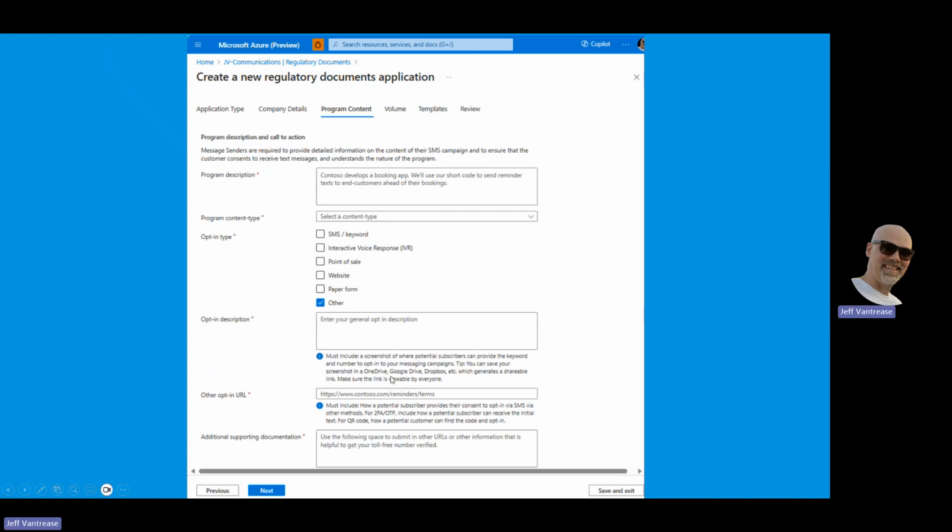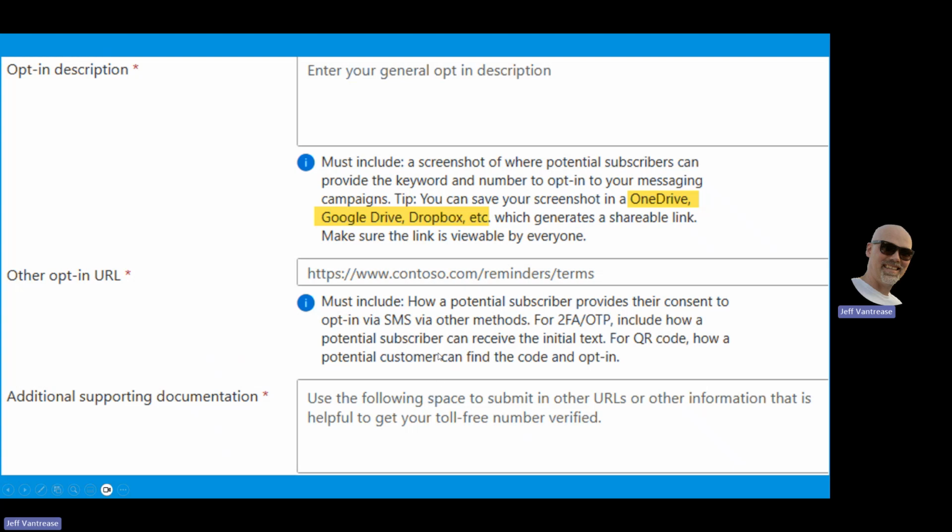I'm going to zoom in on this portion here with the shared links. And so you're going to want to take screenshots of each portion of this opt-in. So if I had a website and here's the form where they're putting their name in and their phone number and they're agreeing to SMS, I'm going to take screenshots of that.